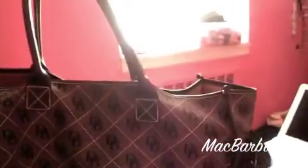Bag. I love big bags. I'm a big girl, so I love big bags. Like I said, I'm 5'6". And I love huge bags. And this carries everything. This I purchased at Gucci.com. I bought it like 3 years ago.